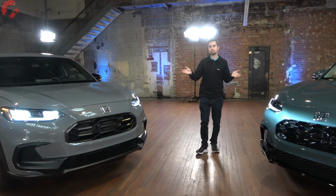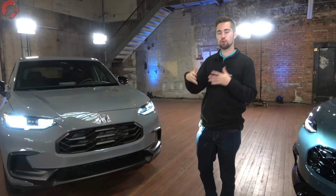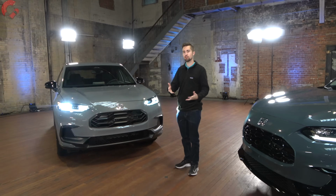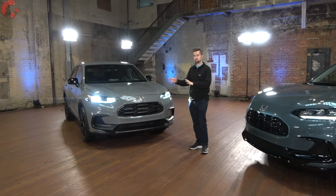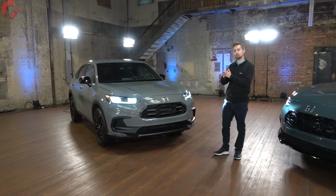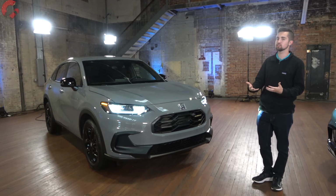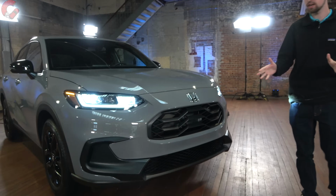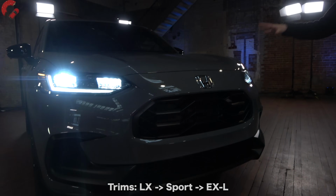All right, so let's get things started here with the exterior designs. A lot of vehicles in this subcompact crossover segment tend to go for kind of odd and funky designs, but actually this all-new HR-V has gone the opposite direction. It's gone for a much more mature and sophisticated look than what most of its peers in this category are offering.